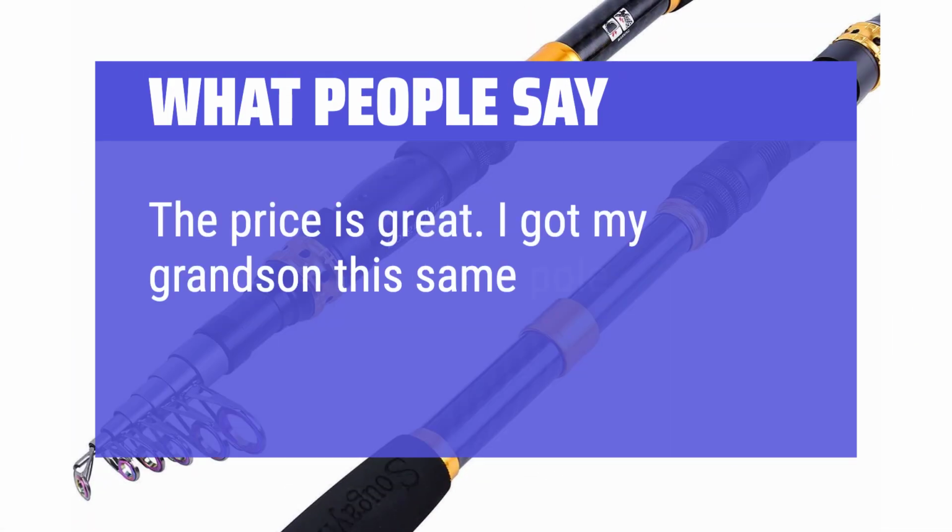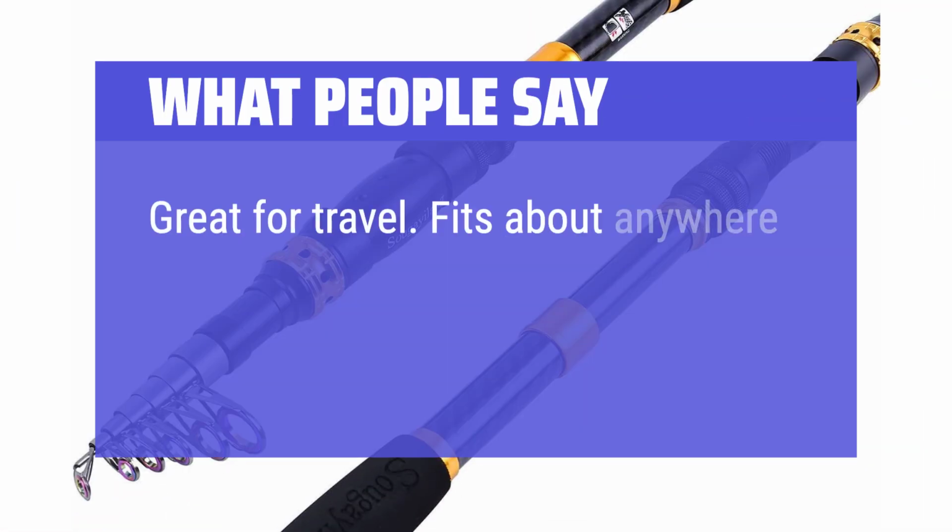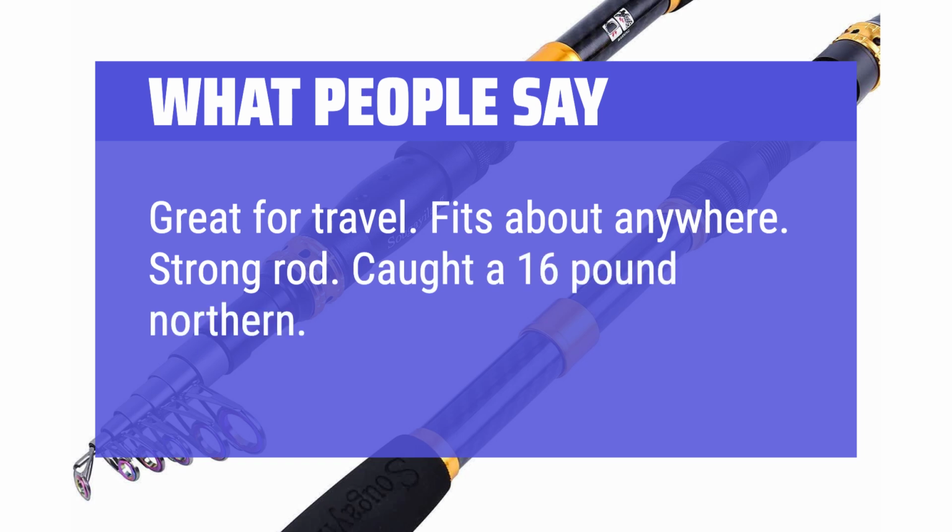I got my grandson this same pole. Great for travel. Fits about anywhere. Strong rod. Caught a 16-pound northern. Great rod.